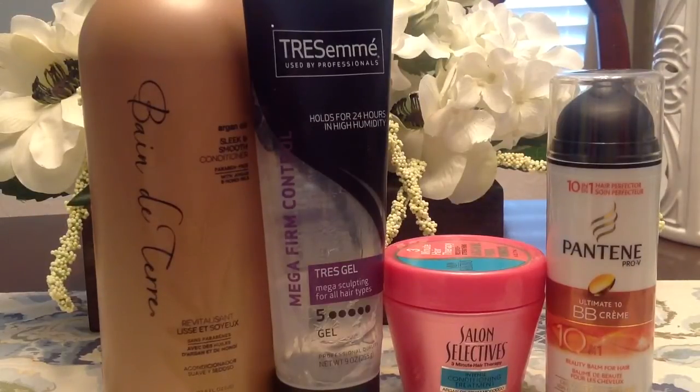Then I also used up a Salon Selectives Intense Conditioning Hair Treatment, and I got this at the dollar store. It was $1, and for $1, it was not bad. It had argan oil in it, and it smelled like what you would expect from an argan oil product. Honestly, it wasn't a bad hair treatment for $1. So if you see it, give it a try. You're really not out a whole lot of money if you don't love it, but for $1, it was a good find.